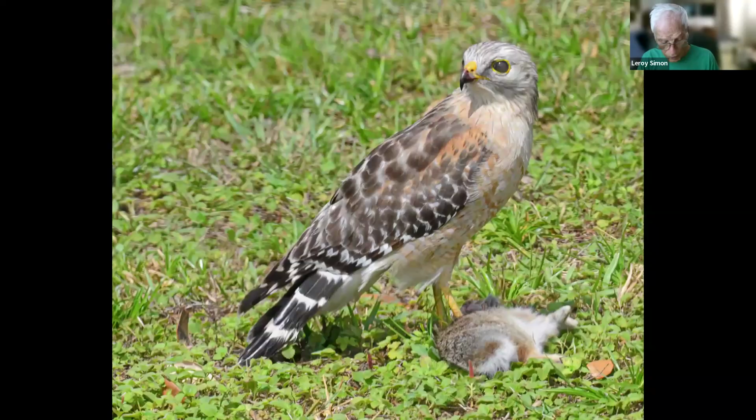This is a juvenile red-shouldered hawk, and it's not quite as colorful as the adults. And here he caught a rabbit. This was taken in my backyard, and I had my camera set up. I took it through the kitchen window, and after I took it, he flew off with the rabbit. At first, I thought it was a squirrel because I never see rabbits around the house. And I think the reason I don't see the rabbits around is because of these hawks. They probably pick them off.